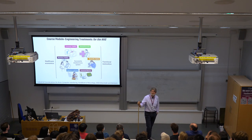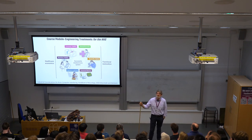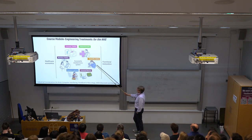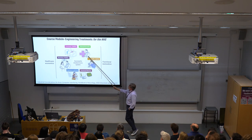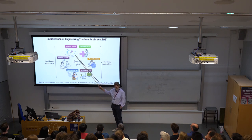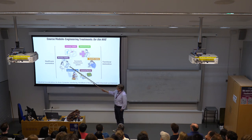And that's important. So as an engineer, you come up with a new technology, you're not going to be judged just on how well it works scientifically, technically, or meeting an unmet need, but you're also going to have to say, how much does it cost? And does the return on the investment of the healthcare system warrant the application of that technology?